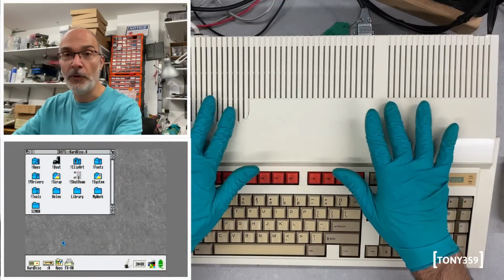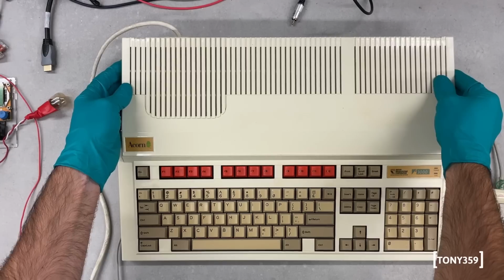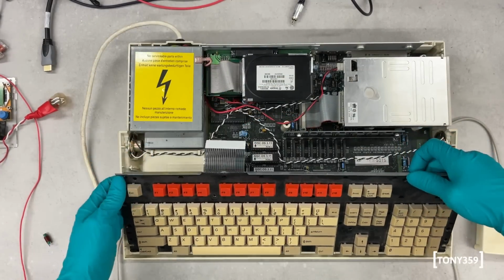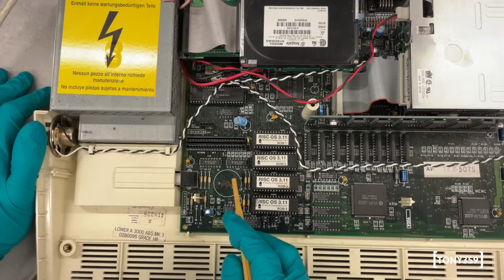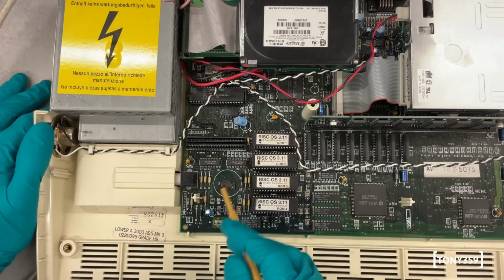But now, let's open the lid of this thing and see what's wrong inside. So this is the main board of the Acorn 3000. In here, there used to be a battery, as you can see, and as you can imagine, the battery leaked on the motherboard and caused a little bit of damage.